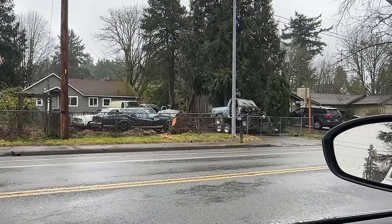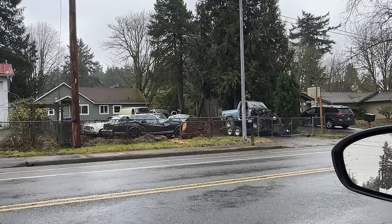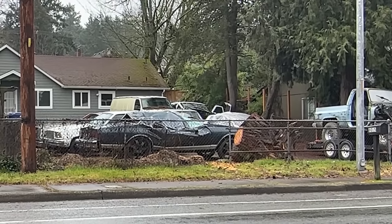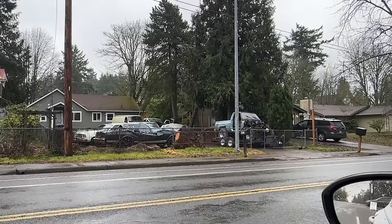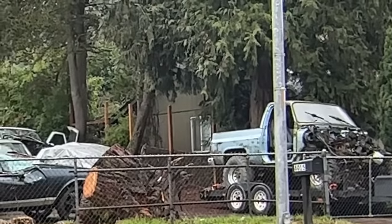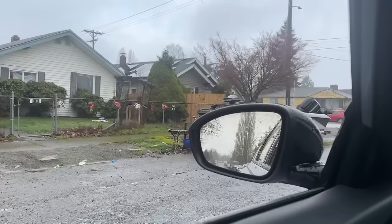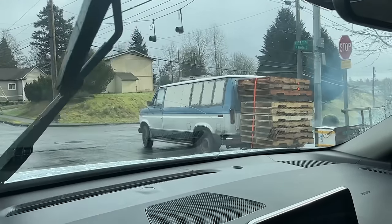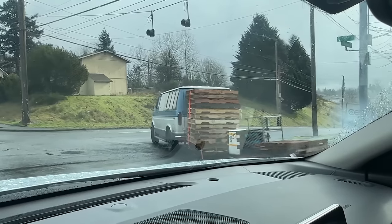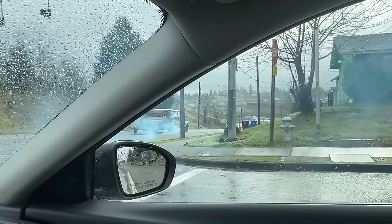There's a recurring theme here with a lot of houses in Washington. They like to stockpile abandoned and crushed and potentially stolen cars out their front yards or backyards. Look at this, that's insane. There's random boats just left on the side. These residential streets, a common sight here in Washington. Maybe they're just collecting pallets and returning them or something. But look at how much, dude, look at all the smoke, dude.